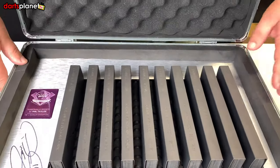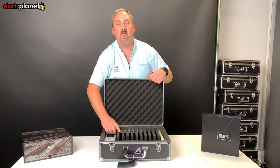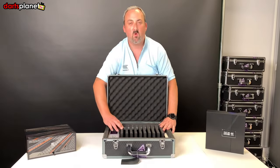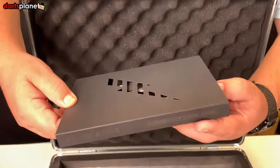And what's special about having 10 sets of Phil Taylor darts? You don't really want 10 sets of the same dart, but you don't. You get every generation of Target Phil Taylor darts that they've done in the 95s. Gen 1 up to Gen 10. Just to show you, here are the Gen 1s. These are hard to get hold of in the first place.